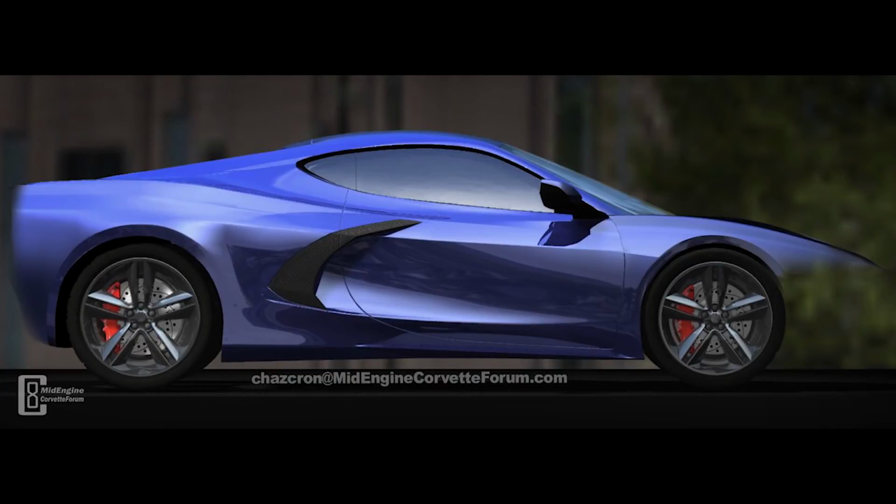So as you're seeing these renders and the spy shots, take that into consideration: until we really see the final product, what we're seeing here is just a general overlay, but guys like FVS and Chazcron are getting us closer and closer to what we will finally see.